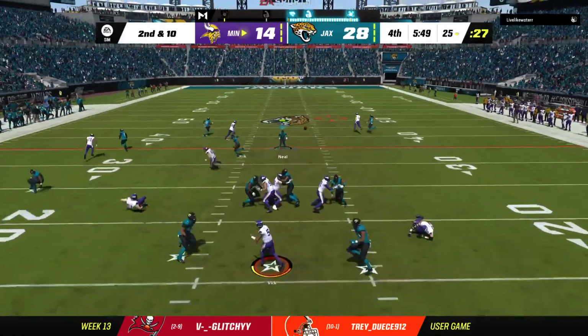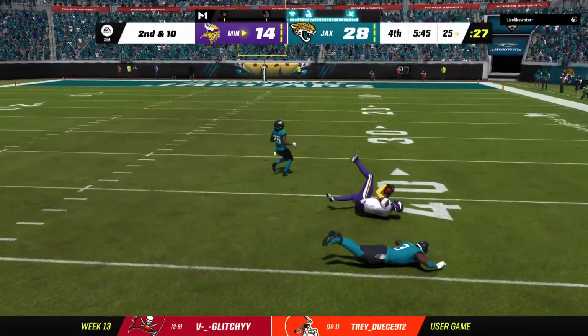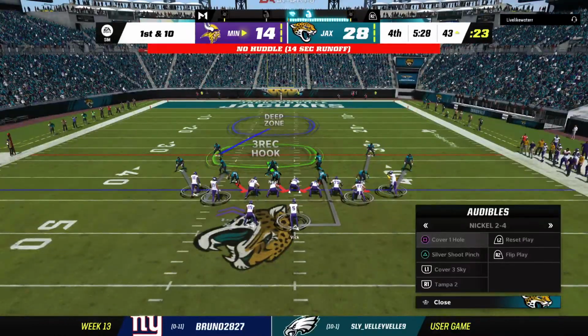18 Rattler. He'll try again with the arm here on second down. Got a man over the middle, and it's complete. And they're going to have this across midfield and inside the 45.